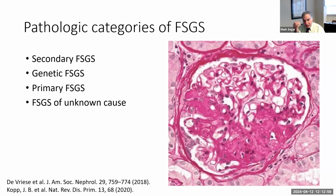To complicate things further, many restrict the term secondary FSGS only to the hyperfiltration form of FSGS, where you have segmental foot process effacement. Yet some, as we saw with the secondary FSGS perihilar variant, will likely have a genetic variant that may worsen or hasten their disease. But given all of those caveats, let's go through and discuss some of the pathologic categories.